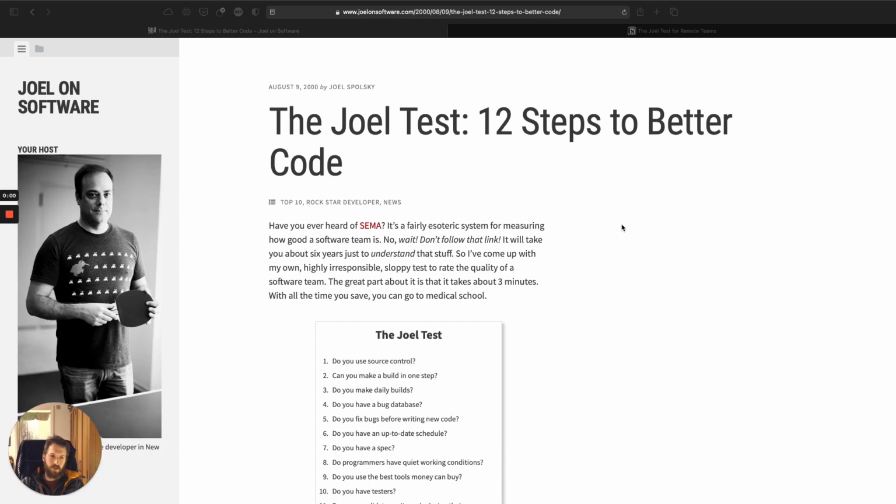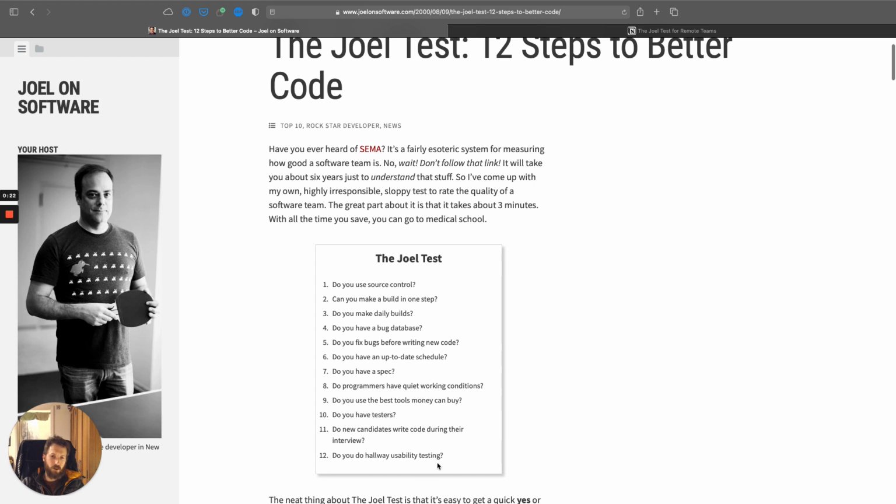Hey, so here's something I found the other day that I quite liked. The old and bold software engineers will remember Joel on Software, right? Back in 2000, 21 years ago, Joel published a thing called the Joel Test: 12 steps to better code. It was essentially a list of 12 yes/no questions, and you were aiming for a score where you answered yes to nearly all of them.